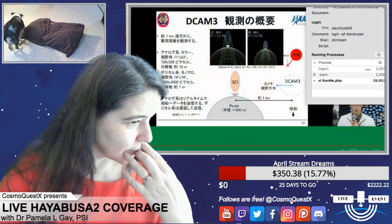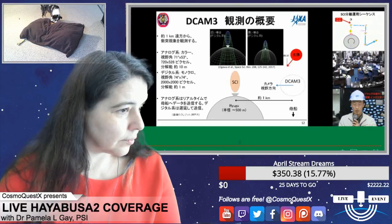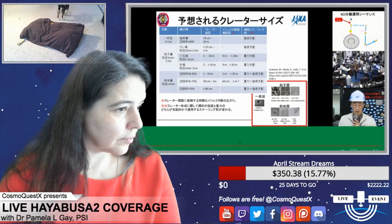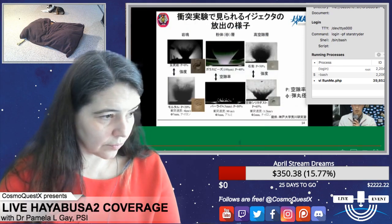And the detached camera sends images, and there are errors. So if it's close, this is what it would look like. If it's distant, then it would look like this. And the expected crater size depends on the surface situation of the asteroid, from under 1 meter to close to 10 meters. That is what we think.